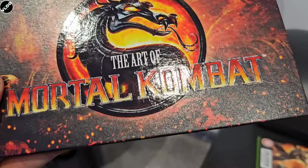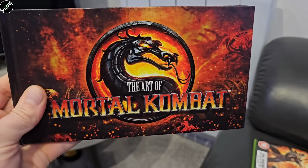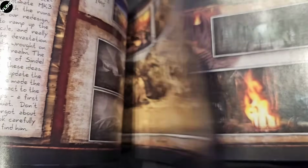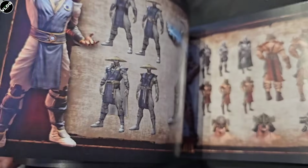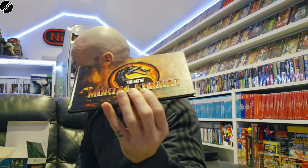So there's the Art of Mortal Kombat book. I don't know if it's coming through on camera, but it's embossed, it's gloss. The actual background to it is textured. Really nice book that. You'll be seeing on screen now the artwork in here. I enjoyed Mortal Kombat 9. I've not played all the Mortal Kombats. I played like the original trilogy on the Super Nintendo when I was a kid, and then kind of missed out a lot of them. Didn't really play any on the PS2 or anything like that. But I have played and enjoyed Mortal Kombat 9. Yeah, very nice artwork that.